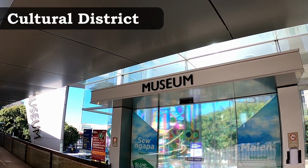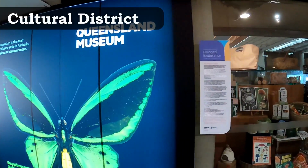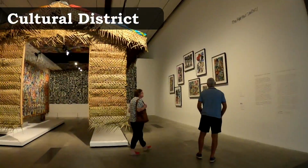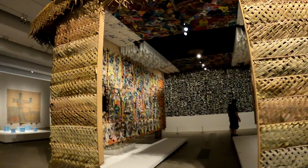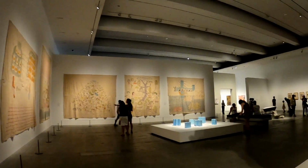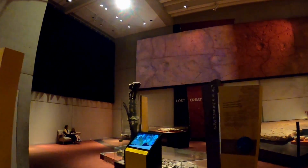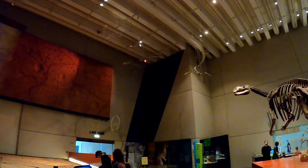Next up, we have the Cultural Precinct. Generally, this includes the Queensland Museum, the Queensland Art Gallery, the State Library, the Gallery of Modern Art and the Performing Arts. From here you can learn the history of Australia, brush up on your contemporary art, see modern works or even learn about the dinosaurs.